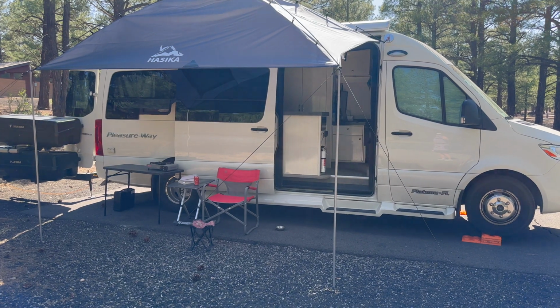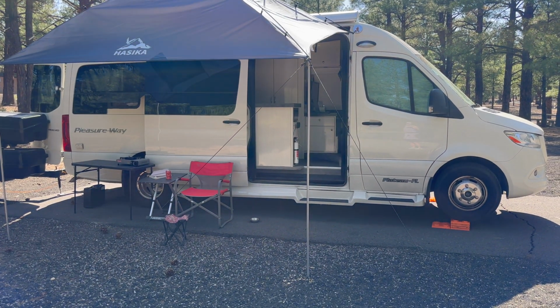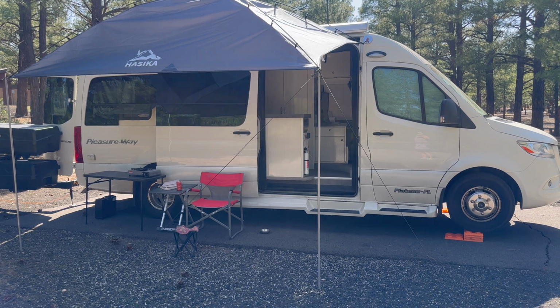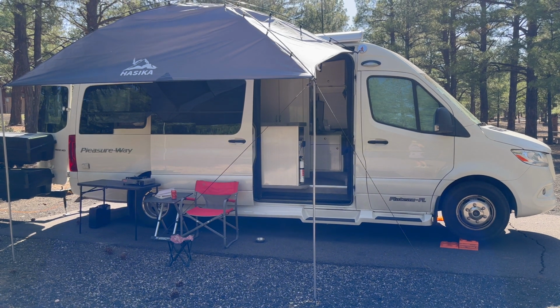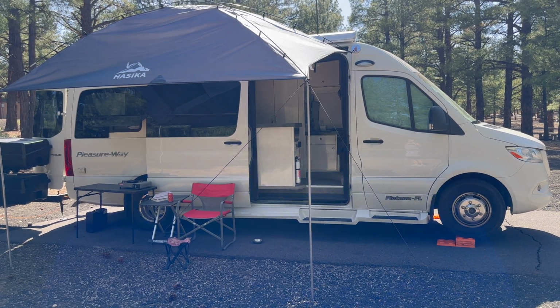So I think tomorrow, even though I have 4 more nights reserved here, I think I may go across the highway and see if there's any BLM spots over there that have more shade. Otherwise, I can always come back here.